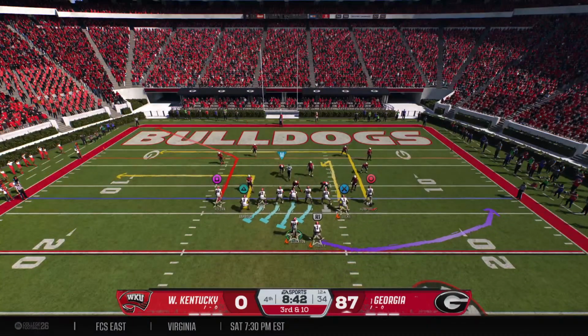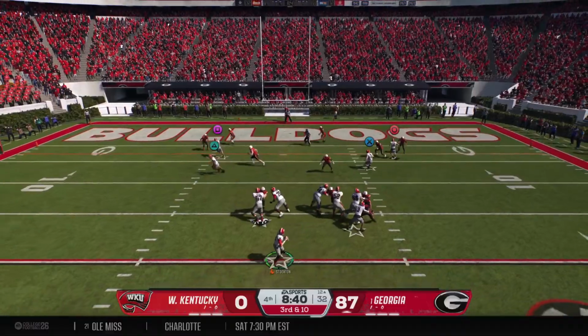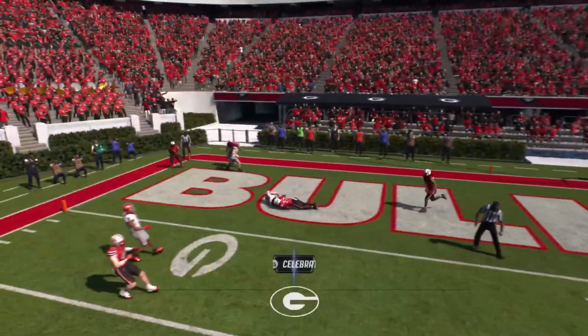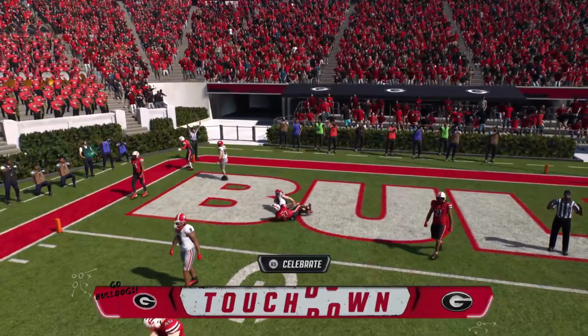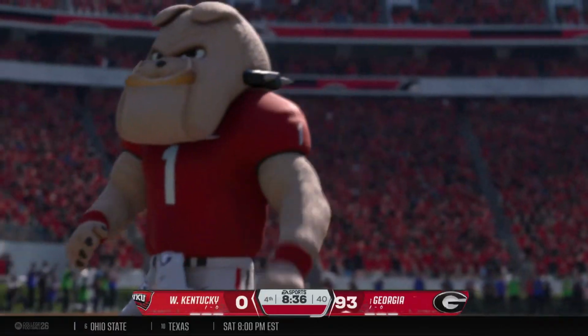3rd down coming. Trying to pick up a 1st down. On 3rd and long, try to convert through the air. Fires to the end zone. Touchdown, Georgia! Grabbed in the end zone to put 6 on the board.